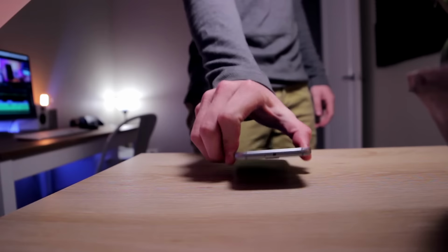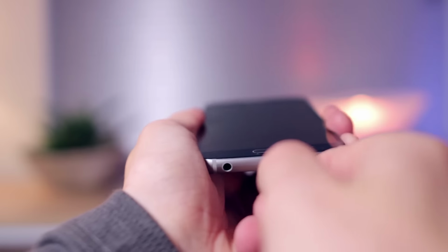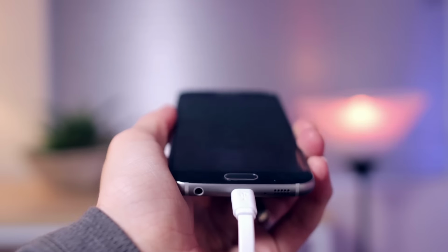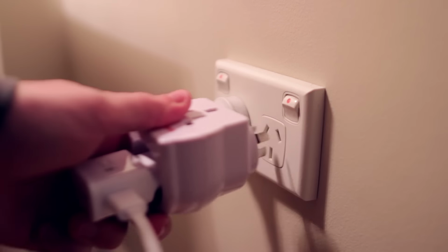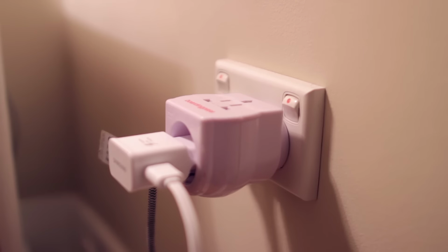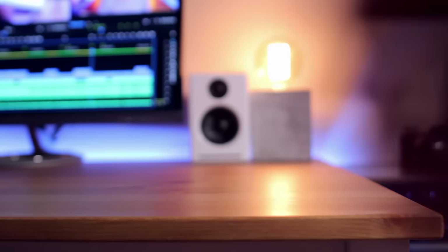So I switch my phone off, leave it for a few minutes, and then I turn it back on. I then try plugging it back in, but nothing's happening. So I decided to move to a different power point, thinking that it might have been an amp issue, but the phone is still not charging. I try about 5 to 6 different charging cables, as well as a couple of different USB adapters, before I finally admit that my phone is bust. This thing is not charging and I have a bit of an issue.